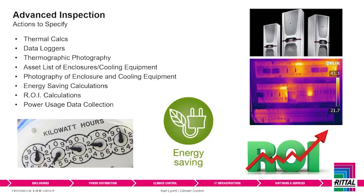We can also perform energy saving calculations and return on investment calculations. So it may be a case of we've said to you, oh, you could really benefit from using our new Blue E Plus cooling units, which are the most efficient cooling units that you can get on the marketplace. But you may need to take that to a management type who needs a business case.